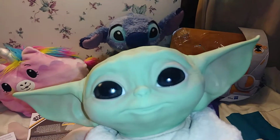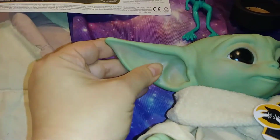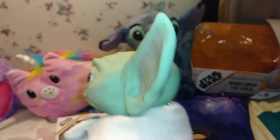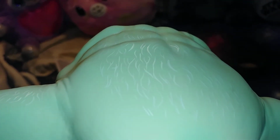So his head is vinyl. His ears are a stiff vinyl, so they don't move, so I would recommend if a child plays with this, do not let them bend the ears, because I'm pretty sure that would ruin his poor little ears. There's the back of his head, and if I can get close enough, you can see there's the tiny little hairs, the little furs that they replicated on his head and his ears.